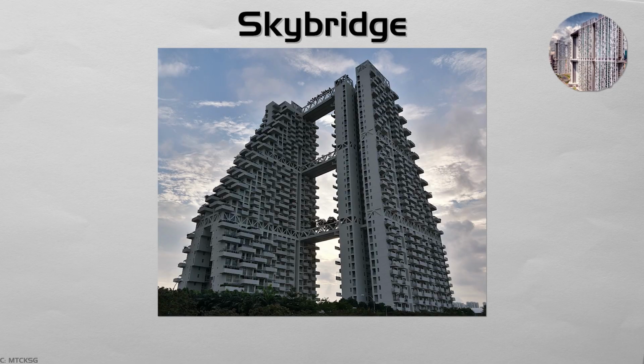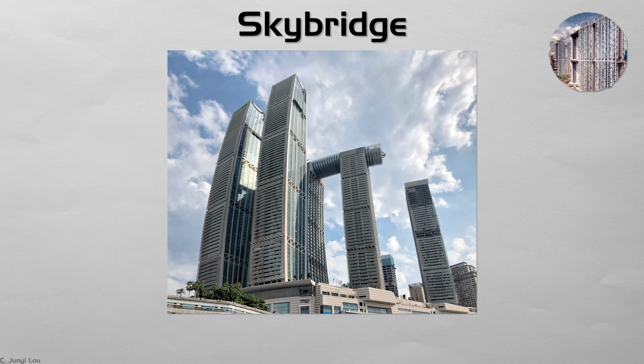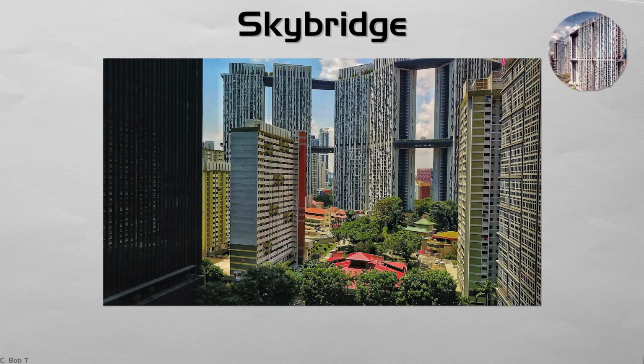Skybridge. Linked high-rises share elevated parks that brace wind loads and host jogging tracks 30 stories up. Integrating structure and amenities allows slimmer towers while adding community space. Pinnacle at Duxton's 26th floor Sky Garden set the model now echoed in Shenzhen and Chongqing.